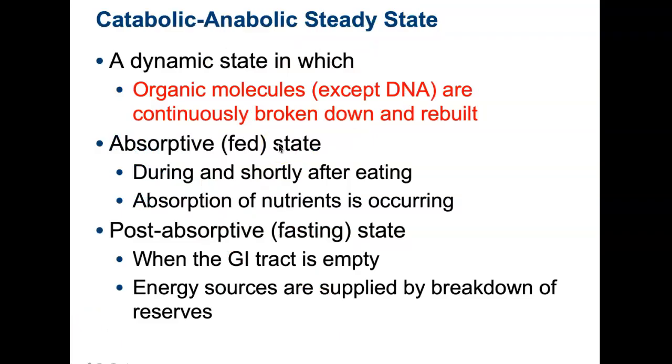So we're constantly in this dynamic state. Absorptive: we just ate, right? We consumed a meal and now our small intestines are trying to absorb the nutrients. So we switch between absorptive state and post-absorptive state. This is when the GI tract is empty. You've absorbed all of the nutrients from the food that you've consumed and moved the rest on to be excreted as waste.